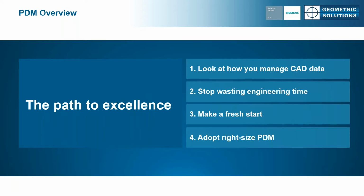So, we've identified 4 major steps in the path to excellence. It all begins with a close look at what you're doing today. Looking at how you manage your CAD data, stop wasting engineering time, make a fresh start, and adopt the right size PDM.